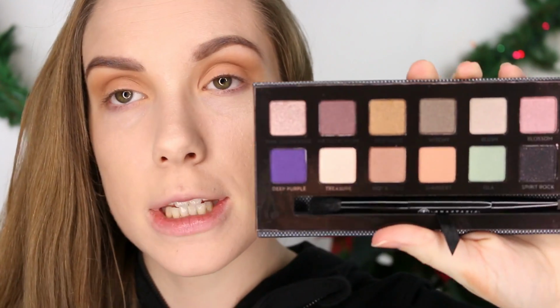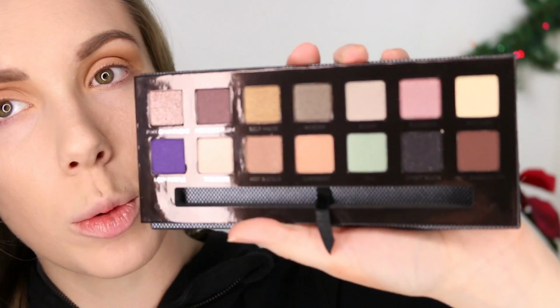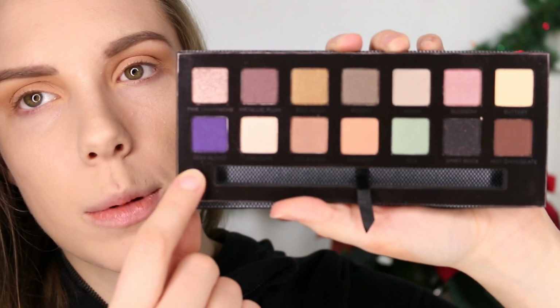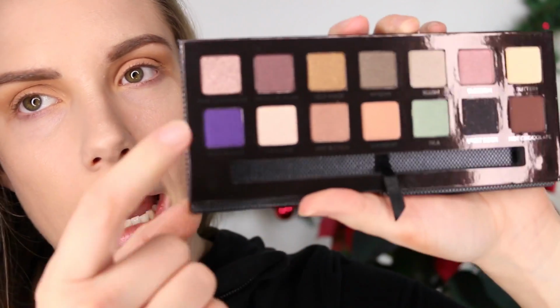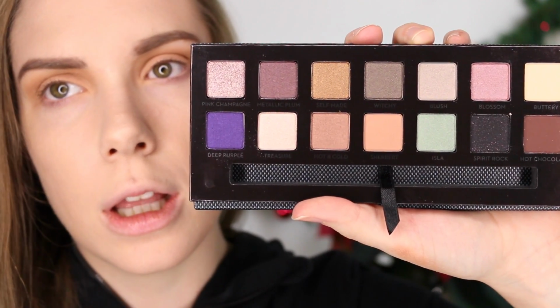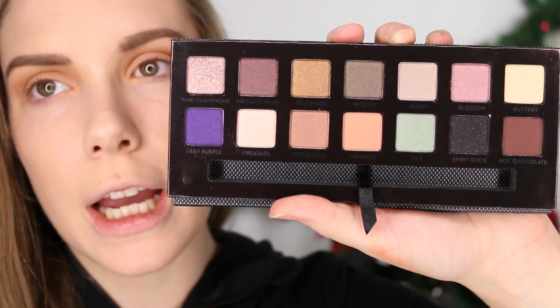So the palette that I'm going to use today is this Anastasia Self Made palette. I just think these colors are so pretty. I love this shade here. It's called Isla. And then deep purple. I'm a sucker for purple and green. And this, I don't know if you can tell. I'm going to try to focus on it. Look at that. It looks like a foiled eyeshadow. I mean, it's so sparkly. I love that. That makes my heart sing.